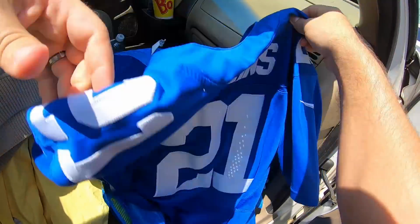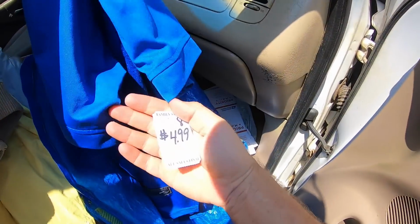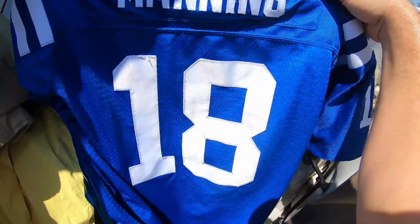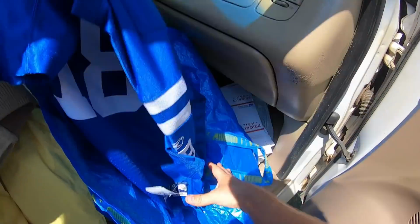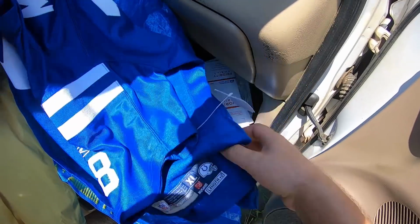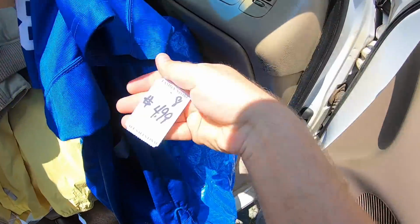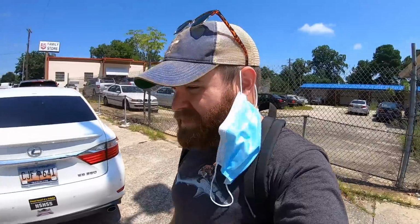This one is a Collins number 21 from New York Giants. I think that's what it is. I don't really know a lot about football. This was $4.99. And then the other one right here is a Manning 18 for... I don't know. It doesn't have a team. Oh, Colts, yeah, Colts. And it says extra large. It looks small to be an extra large, but that was also only $4.99. So definitely some good pickups there. I don't remember how much I spent on everything total, but possibly that jacket could make like 80 bucks. So we'll see.